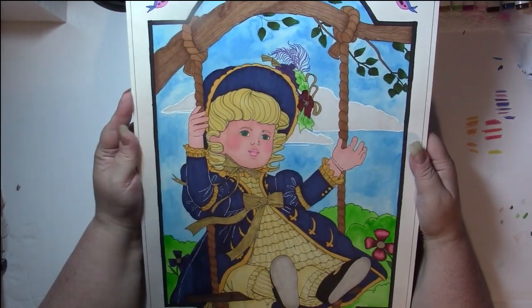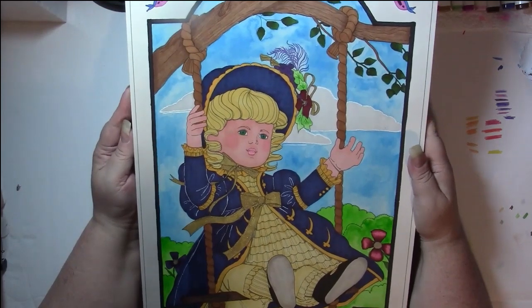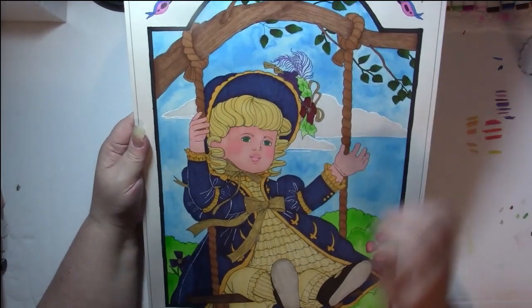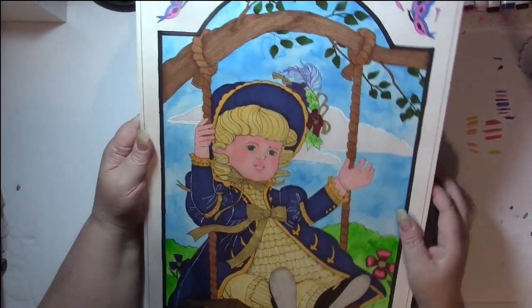So yeah, I'm quite pleased to have accomplished that. And it makes me feel not so afraid to continue on. Heck, there's only 6 pictures in here. I could easily finish this book if I did one a month or something like that.